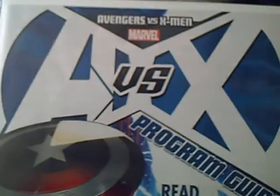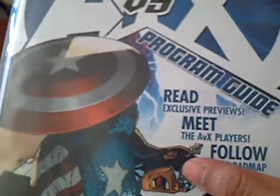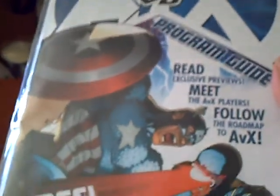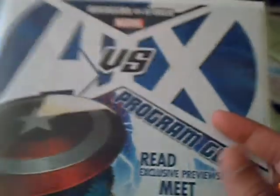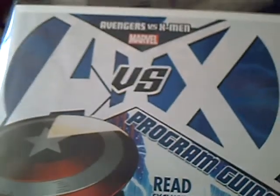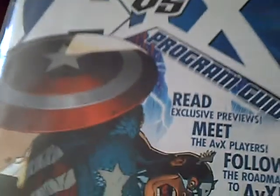First off, I got this freebie. I got this Avengers vs. X-Men programming guide. Basically, what this has is just a profile on all the teams that are going to be involved, like the Secret Avengers, the New Avengers, the Avengers, Cyclops' team, Generation Hope, and Wolverine's school. They just give really brief profiles, and they have the first 6 pages of Avengers vs. X-Men Zero. This looks like an interesting crossover because the Phoenix Force is going to come back to Earth. So the Avengers think it's a threat.